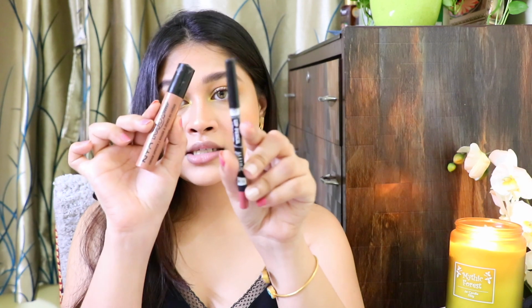I'm going to do 2 swatches of each product. One will be on my bare lip, the second one will be on top of a lipstick. For on top of a lipstick, I'm going to use the same lipstick for every lip gloss. I'm going to use NYX Liquid Suede in the shade Sandstorm.